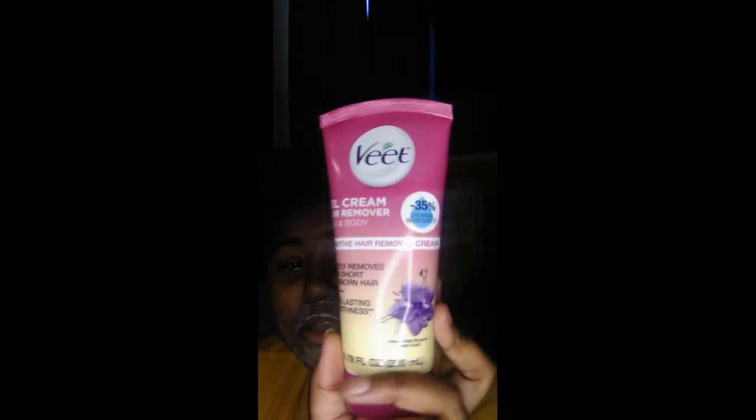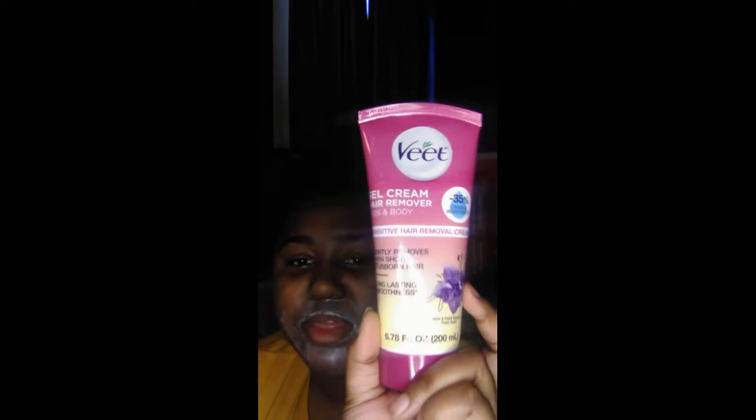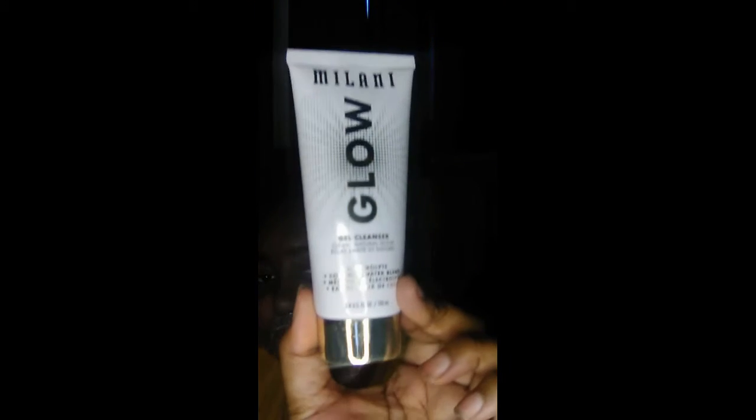And this has aloe and violet blossom smell. And you can use it for at least 5 to 10 minutes. I don't know how long I've been using it for, so I'm actually going to go ahead and just do that. And then I'm going to rinse it off using the Milani Glow Gel Cleanser.